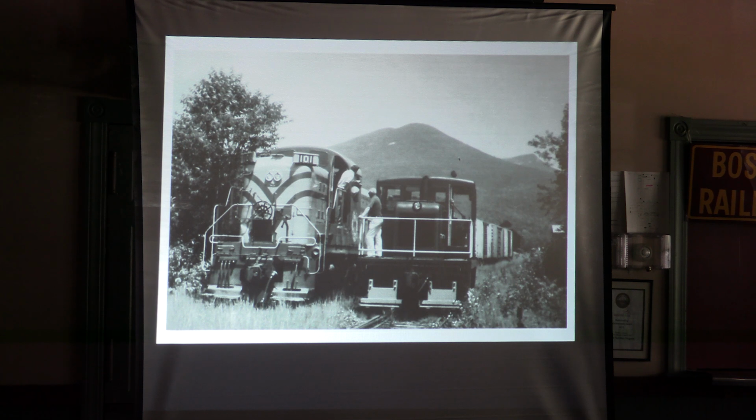Gives you an idea of the size difference between the two engines, kind of like Mutt and Jeff, Laurel and Hardy, any of those things. But there's actually a little bit of traffic there, and the emphasis was on little. The traffic never materialized to what it was supposed to. It never even came close. And then when the mill shut down for good, that really spelled the end of the Central Division. Poor Don Halleck, the ledger was hemorrhaging red ink.